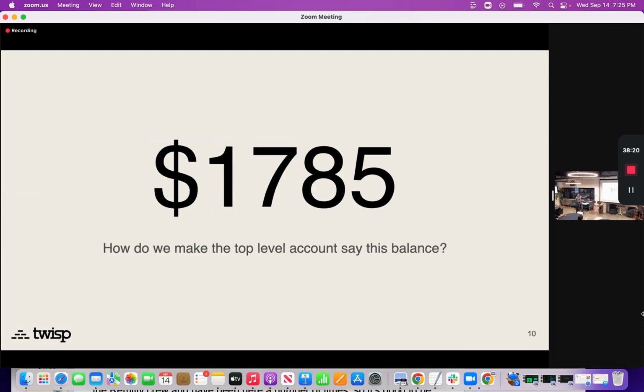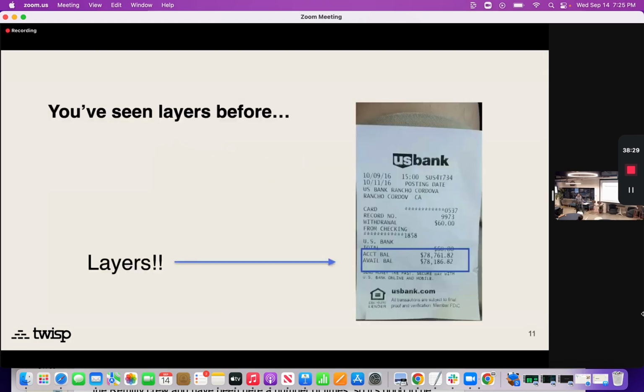So how do we make that top level balance say 1785? That's the key question for us, and that's where layers come in. And you've seen layers before. Anytime you print an ATM receipt, they tell you two numbers typically: an account balance, which is the actual amount of money you have in your account, and an available balance, which is the amount that the bank is willing to validate card transactions against.